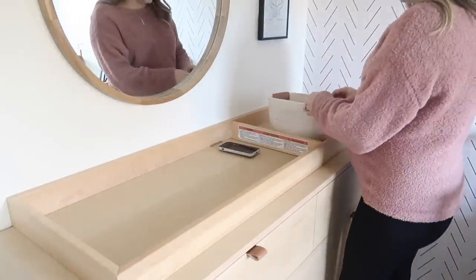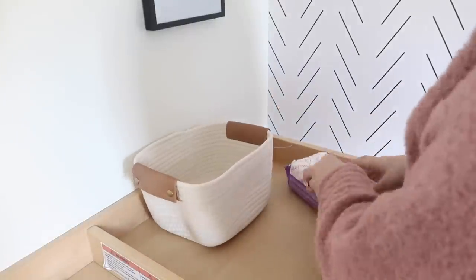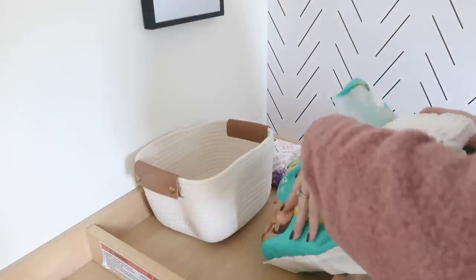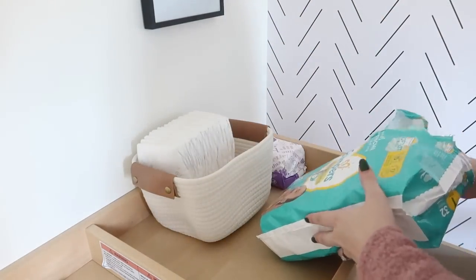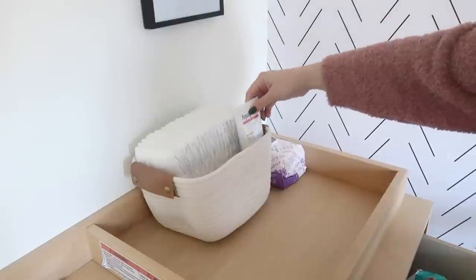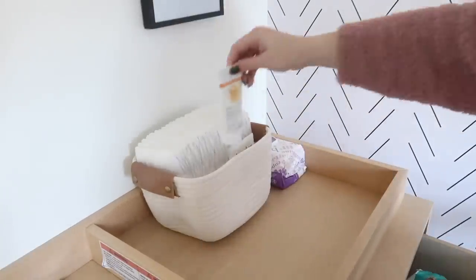This little fabric bin I grabbed from Target to hold some diapers and it's adorable. I love that it ties in the leather accents on the furniture and the mirror. I filled it up with size 1 diapers, some Aquaphor, and diaper rash cream. I also put out a new pack of wipes and a binky, which makes me feel so giddy and excited for baby to be here, just looking at all of it and setting it out for him.